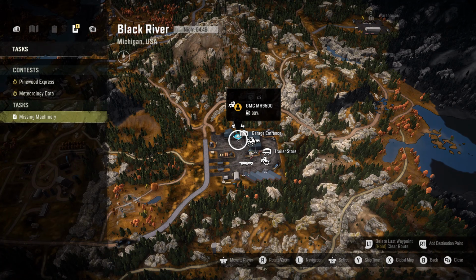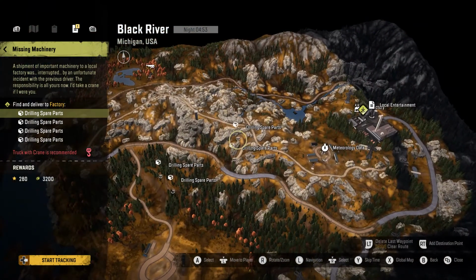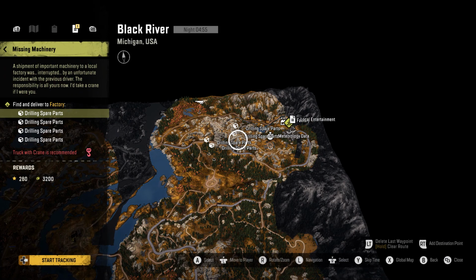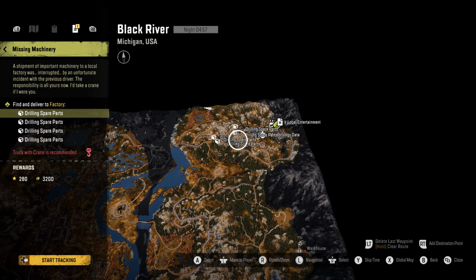It's called Missing Machinery. When you pull up Missing Machinery, we have to find and deliver to the factory 4 crates, basically, of drilling spare parts. Truck with crane is recommended. So, click on them and it shows you where they're at, just like with anything else.